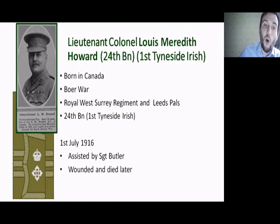So in the Boer War, he wasn't an officer, he was an other rank, and he gained a commission as a result of that. And he served with the Royal West Surrey Regiment and the Leeds Pals before coming to command the 24th Battalion of the Tyneside Irish. And we've heard, unfortunately, he was wounded and later died on the 1st of July 1916.